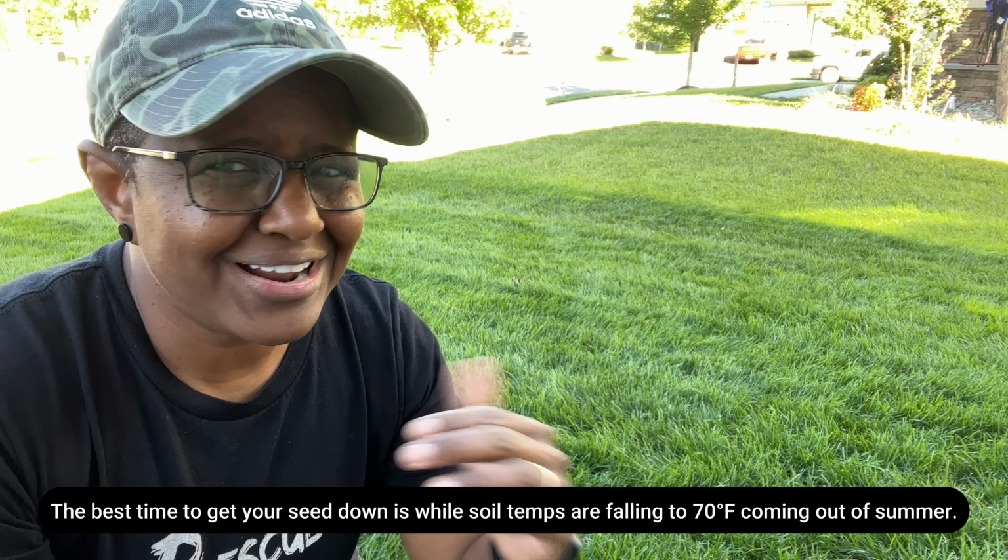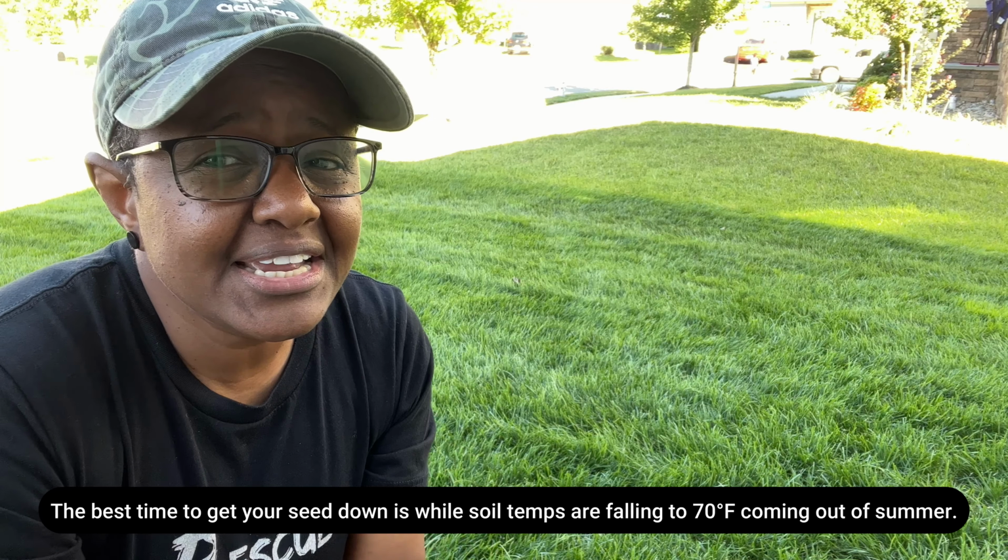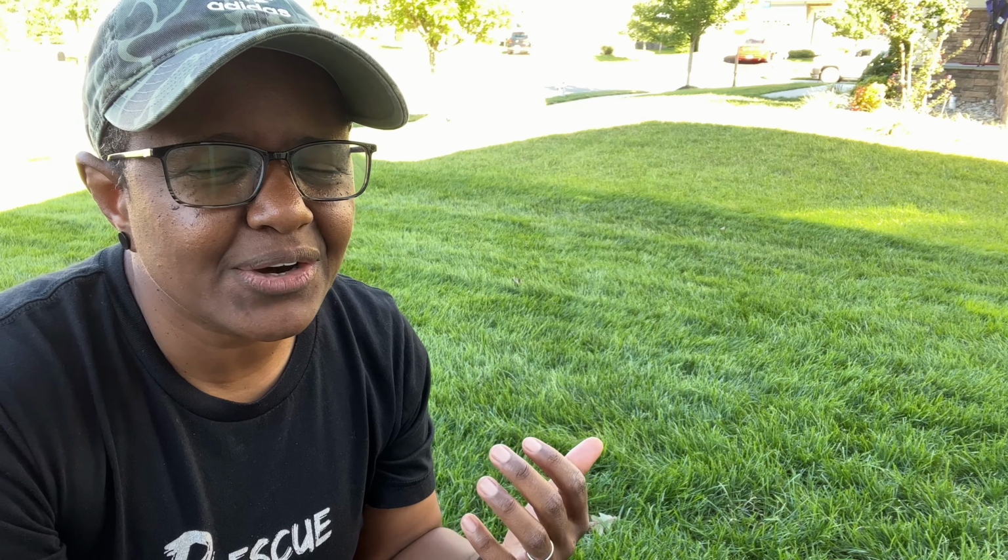In order to do both, I needed to seed as early as the weather would allow. Although soil temperatures were not in the optimal range for seeding, I dropped my seed in mid-August. As it stands today, that was about 28 days ago. Today is 21 days post-germination. As you can see, things are looking good.